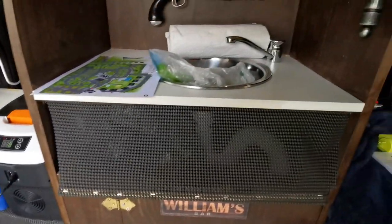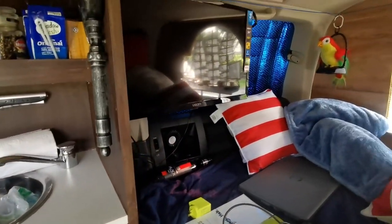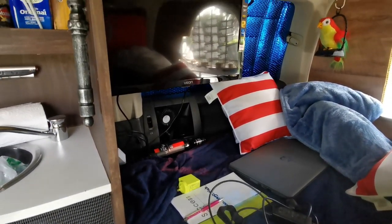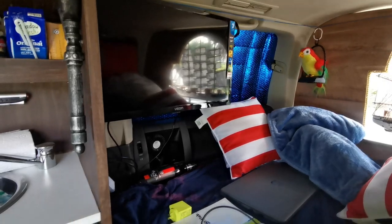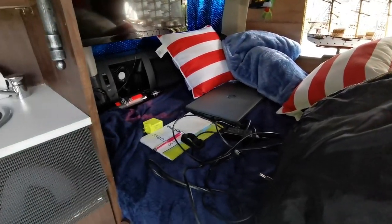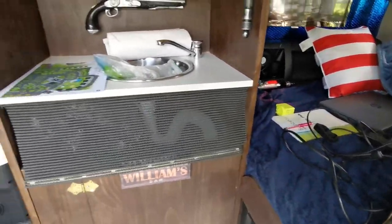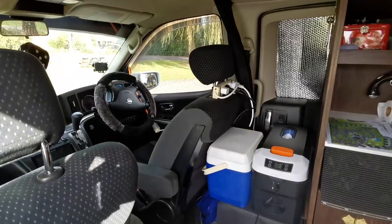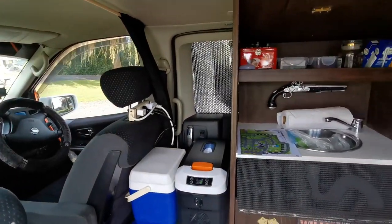Plus I have a plug over here, which I'll connect up my computer so I can watch some Netflix and movies tonight. A little bit messy in here. I got blankets and pillows everywhere. Gonna sort that out later. But anyway, we're all set up, connected up to power, ready for a nice relaxing couple of days.